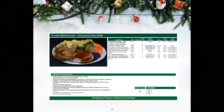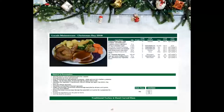But the main one for Christmas Day is the traditional turkey and hand carved ham. So again, 150 grams of turkey, and 60 grams of ham. And for the Yorkshire pudding, it's the same as Christmas Day as festive fare. So that's 1 Yorkshire pudding, 1 pig in blanket, 1 portion of roast potatoes.